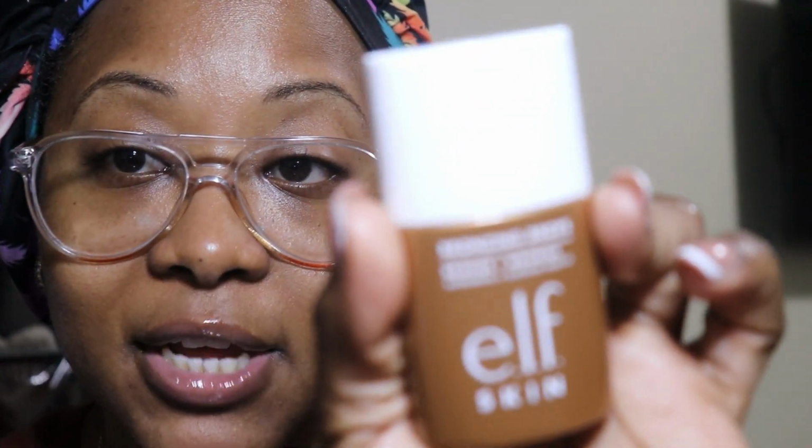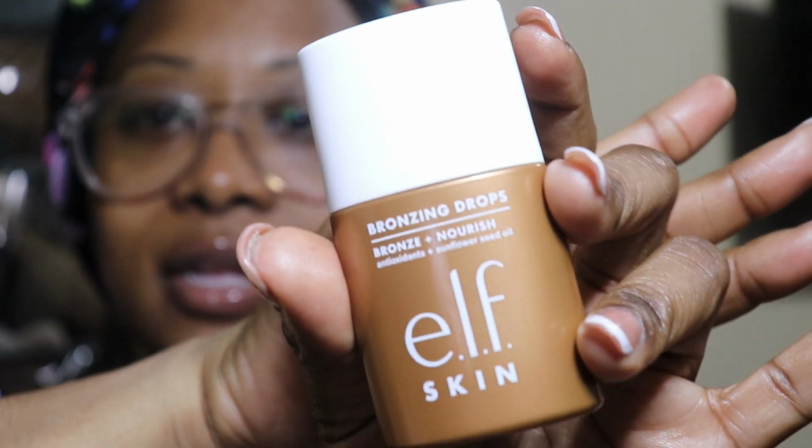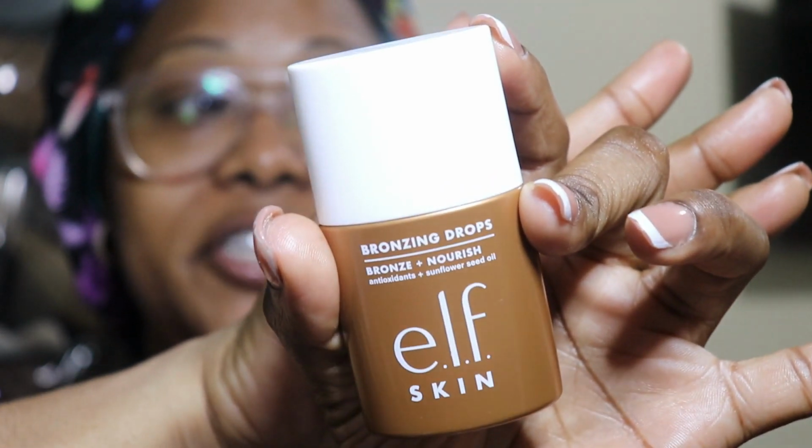We're going to start off with the one I've been seeing literally everywhere, which is the e.l.f. Bronzing Drops. This product just came out not too long ago, and it comes in 3 different shades, and I picked the shade Pure Gold. This is supposed to give you a nice bronze, glowy look, and you're supposed to mix it in certain products. On here it mentions moisturizer, body cream, and a face oil. I'm pretty sure you can mix it in whatever you want.